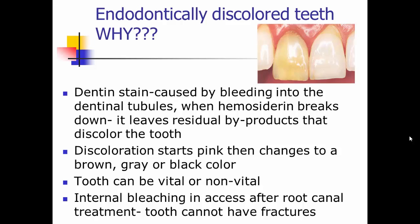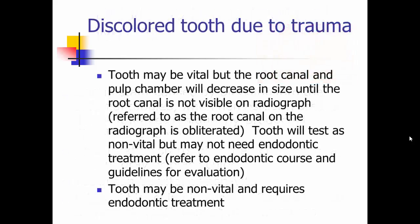The tooth can end up being vital, where the pulp survives but has some changes, or non-vital, where the tooth will need root canal therapy. We can do internal bleaching, because the stain is a dentin stain, by accessing the pulp chamber after root canal treatment. When using any non-vital bleaching technique, the tooth can't have any visible fractures, because we'll be using caustic chemicals that, if they seep into the PDL through the crack, can cause periodontal problems.